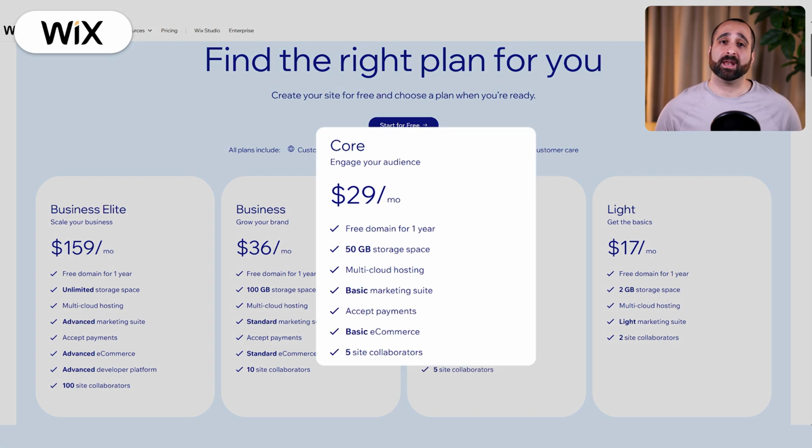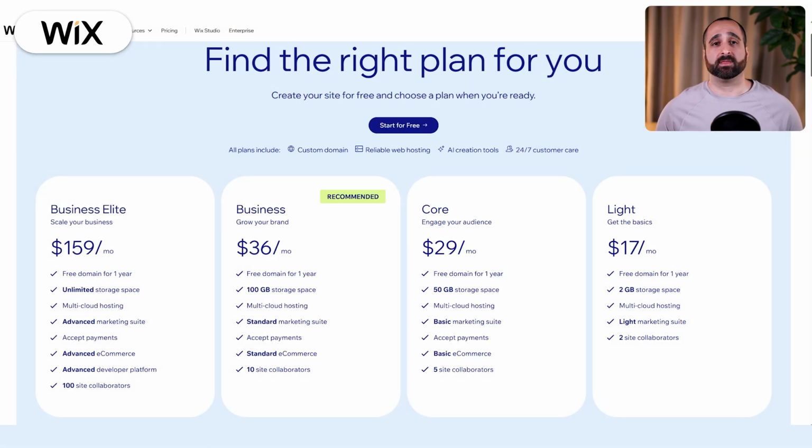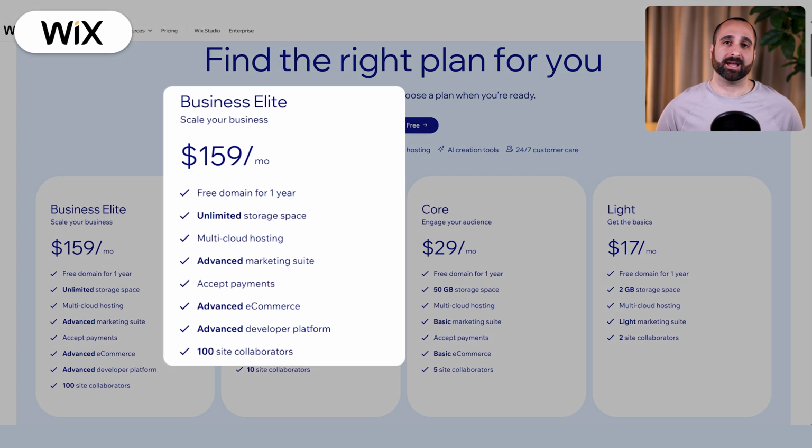Then they have the Core plan, which is $29 a month, giving you 50 GB of storage and up to 5 collaborators with basic marketing tools. And third is their Business plan. Wix offers a Business plan for $36 a month, which Wix recommends for most users. And this offers 100 GB of storage and 10 collaborators. Finally, their Business Elite plan. This is $159 a month if you're really looking to scale. And this gives you unlimited storage, advanced analytics, plus you get e-commerce capabilities.